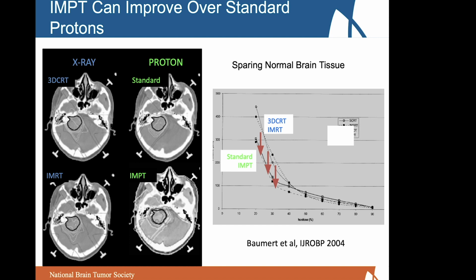And what you see is, if you look at the bottom right image, it's a little hard to appreciate, but we're giving even lower radiation dose to the uninvolved brain with the IMPT over the standard proton, and certainly lower than the X-ray based radiation treatments.